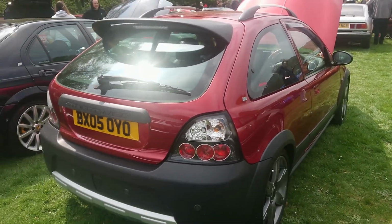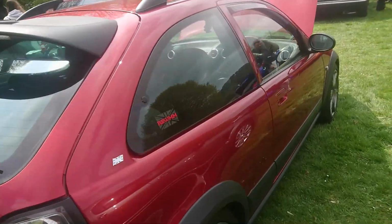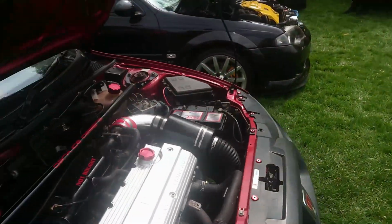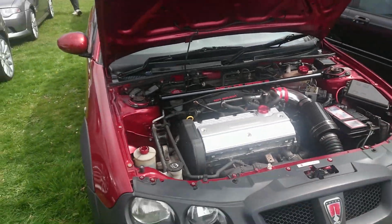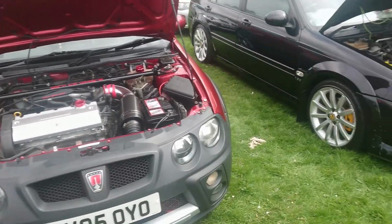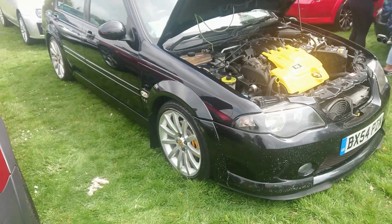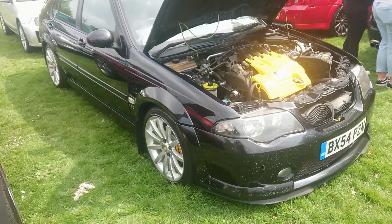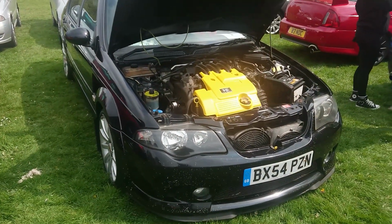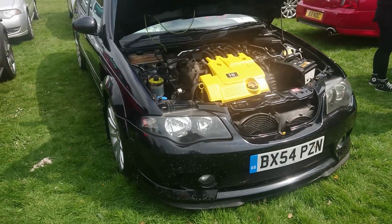Alright then. 2005 Rover Streetwise. Good, it's got a petrol, excellent. I've never actually driven a Streetwise, viewers. It's one of the MG Rover era cars I've not managed yet. I'd like to have a go in one of those. Yes, I did put my email address at the beginning of the video, so that's past me talking to future me to remember to do that.